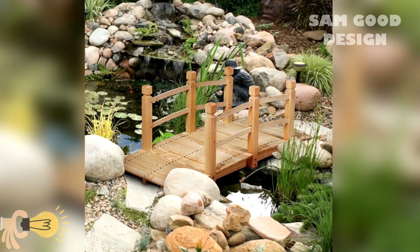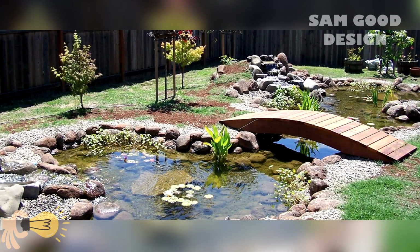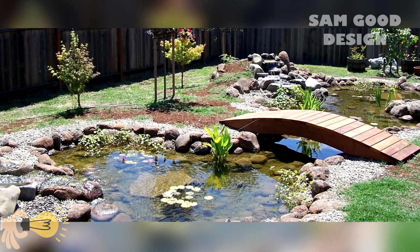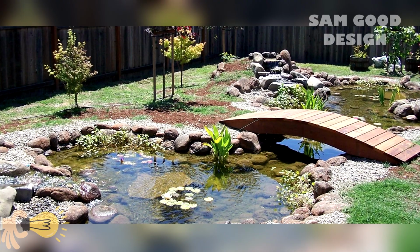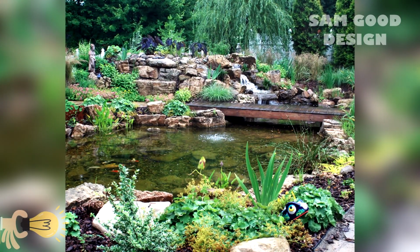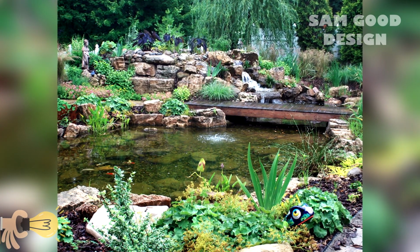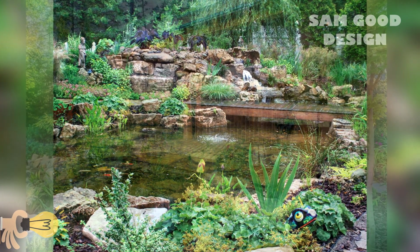Consider adding floating plants like water lilies and lotus for a touch of elegance. These beauties not only provide shade and reduce algae growth, but their vibrant flowers can also turn your pond into a stunning focal point.